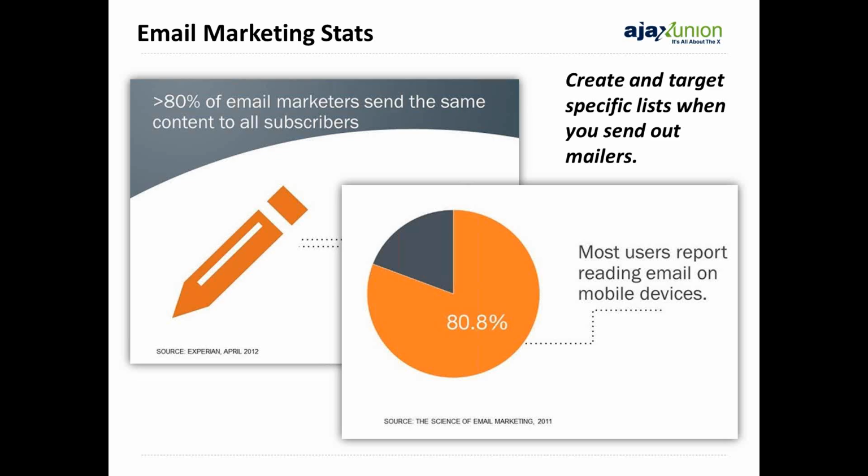So the key is to try to capitalize on your traffic. If you have 100,000 visitors to your website a month, you want to know that you have at least 1,000 to 10,000 emails. It's very important. And if you don't have those, that means you're not doing enough. If you don't have 10% of your traffic giving you their emails on a regular basis, then you're not doing enough to try to capitalize on your traffic. Okay?